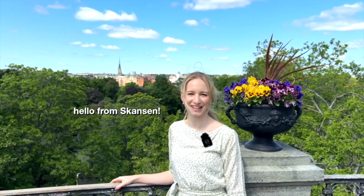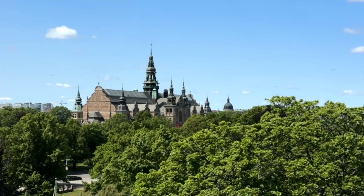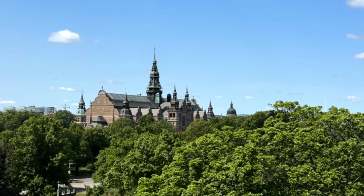We just made it to Skansen, which is Sweden's largest open-air museum, and you have a beautiful view of Östermalm and Nordiska Museet, which is one of the top-rated museums in Sweden. But we are currently going to take a look at the exhibition showing the city quarters of where people lived and how they used to live in the early 1900s in Sweden.